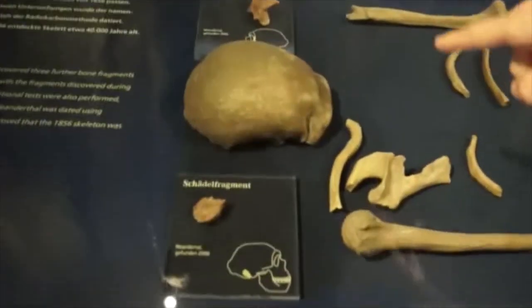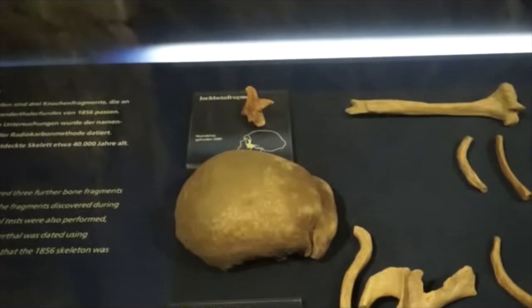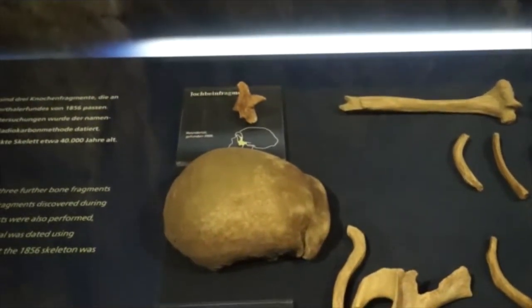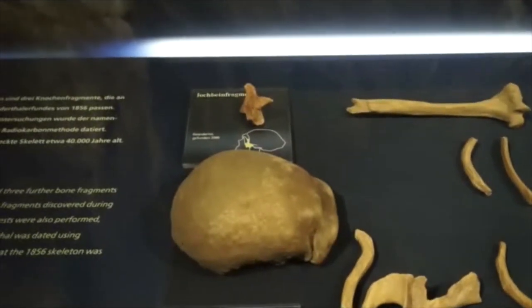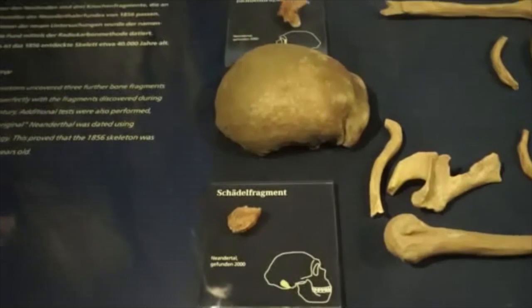Okay. Brow ridge, look. Here we see the harsh brow ridge of the Neanderthals. So these are bone fragments, and they were discovered during the 19th century. And they were dated to be approximately 40,000 years old.